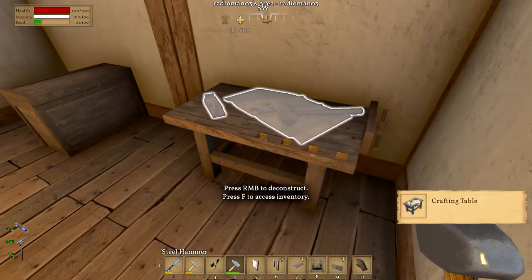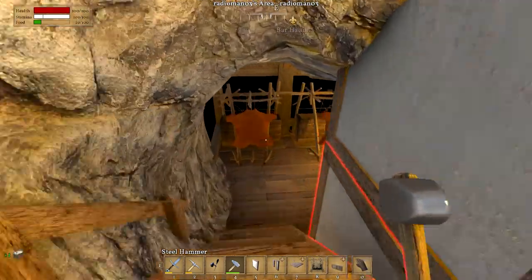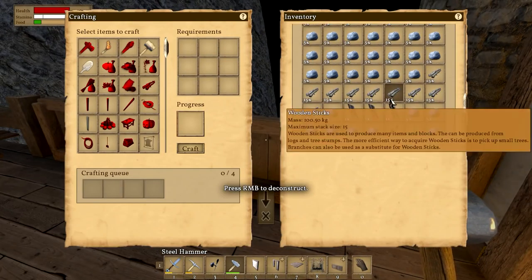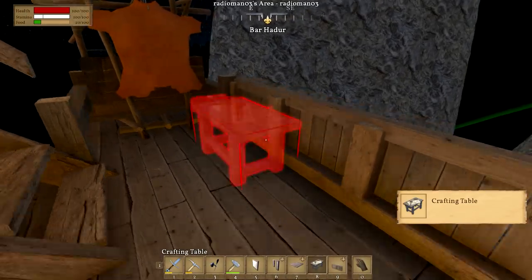You know what? Let's move this to a different location, because we're going to want to create a few things. And we can't have that sitting there. It's just not going to work there. Let's find a different place for the workbench, and then we'll be able to utilize it.